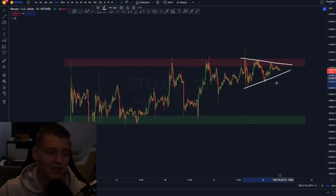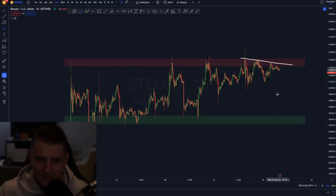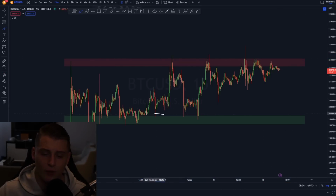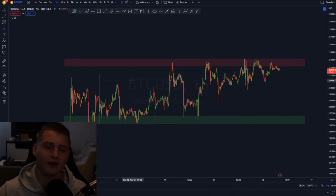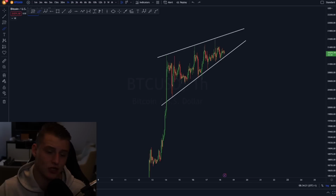Price action is getting squeezed, and usually on such a squeezing pattern, depending on the time frame also, we tend to see massive swings in the Bitcoin price action. The question right now remains if we're going to be breaking above the top side of resistance or whether we're going to be breaking below the lower side. If we do so, then we will start to see volatility, and that will also help us to call which direction Bitcoin is actually heading towards.